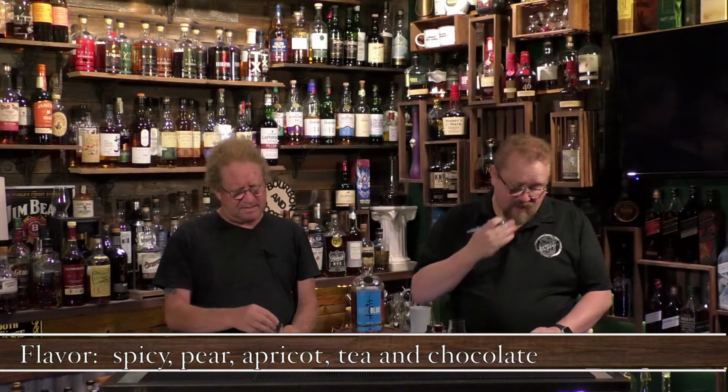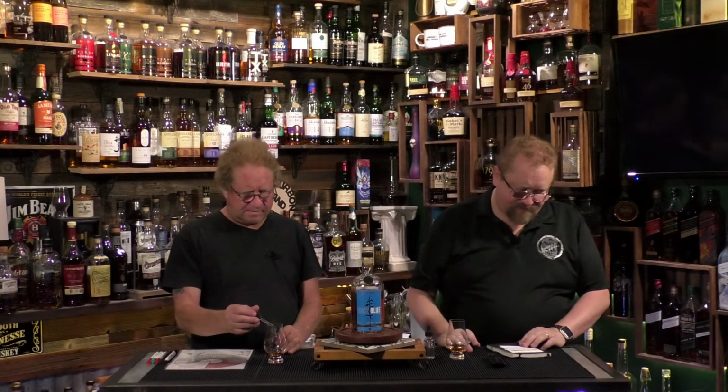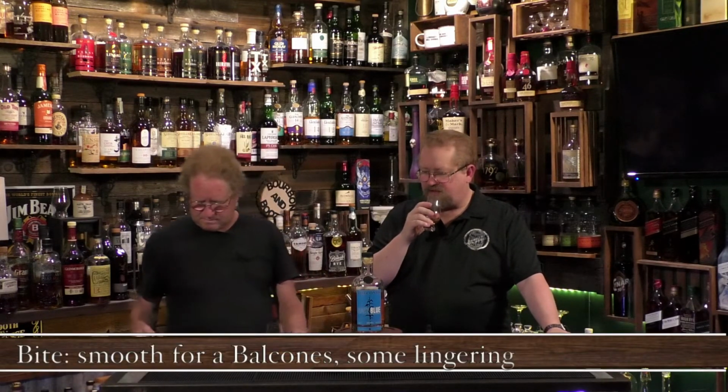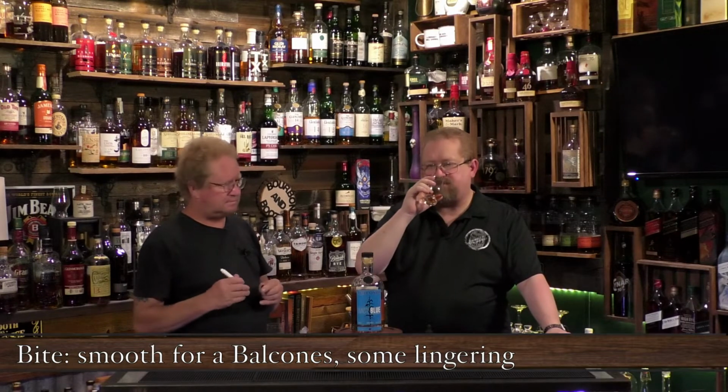So price-wise at $45, it's going to be a 1 barrel on cost. So this is really just over 2.5. This is a 3 barrel whiskey. It's just over a 2.5 on the layout of the numbers.